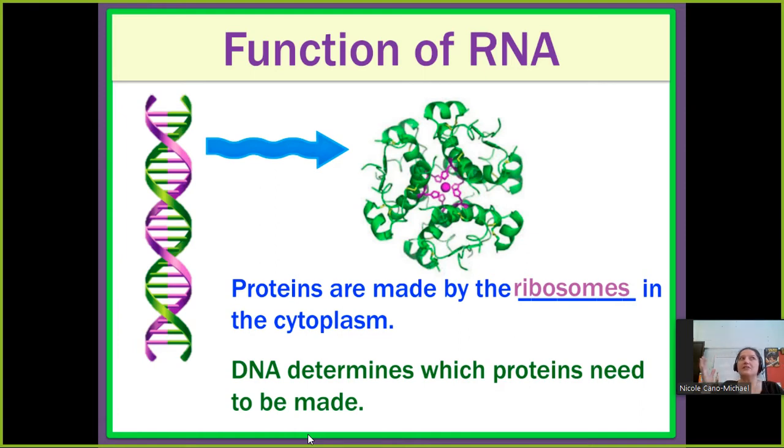Well, the function is to make those proteins because, again, those proteins are going to do everything in our bodies that keep us alive, that bring us our traits. But proteins are made in the ribosomes. If you recall from when we did cellular structure, we said that ribosomes were little protein factories. So proteins are actually made in the ribosomes.